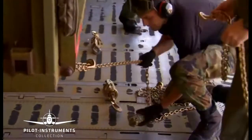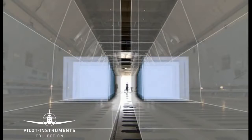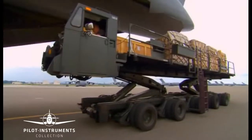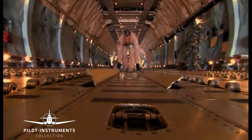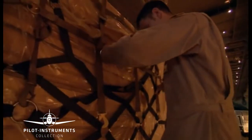Its cargo hold is divided into 2 parallel galleys. Each galley has 18 floor spaces called stations, where a cargo unit can be stowed. The cargo usually arrives on pallets that are the same size as the stations. The C-5's ingenious floor design flips over to roller slots. Workers slide the pallets down the slots to their assigned station. To unload, it's the same process in reverse.